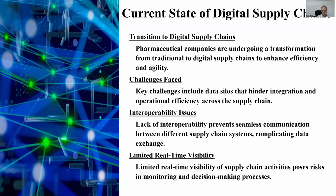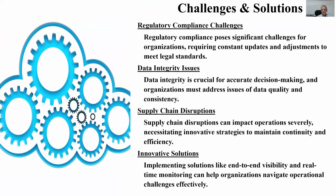Augmented reality can really help over here to build up those different supply chain systems, where the complicated data exchange can be resolved. Limited real-time visibility is available for better decisions. Regulatory compliance is the main challenge because the data is huge, and since we are capturing big data, analyzing the data and capturing exactly the relevant data and documenting it is most important. It requires constant updates and adjustments because the legal requirements are also constantly changing.